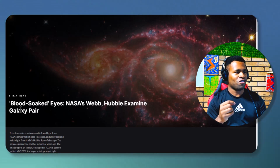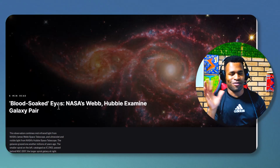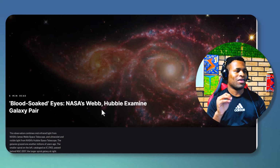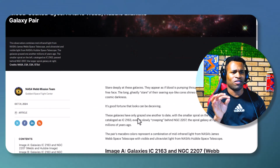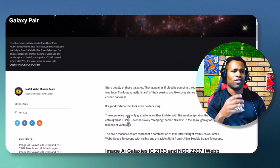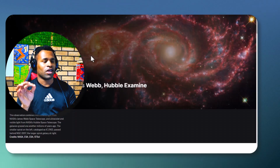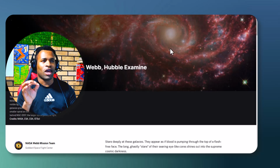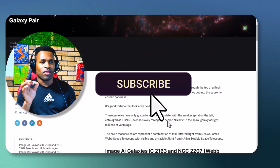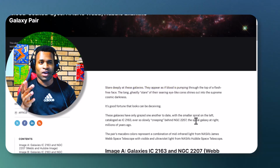So in here it says a "blood-shot eye", which is the name it is called for fun, and this is going to be examining these two galaxy pairs. According to this article, the one that is of focus is a smaller spiral galaxy, which is at the left, known as IC 2163, and the one on the right here is known as NGC 2207, which is also a spiral galaxy.